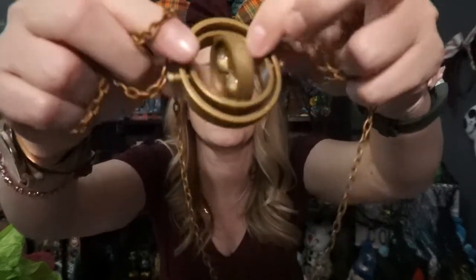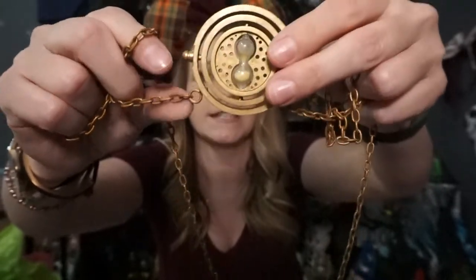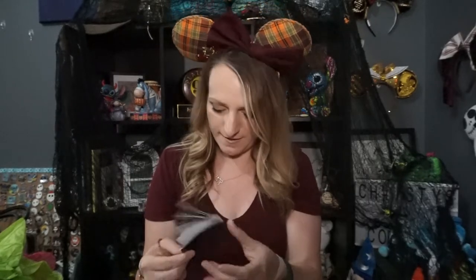So it's a, how does she do it? She goes like this or something. And then it spins. I don't really know how it works, but it's the Harry Potter Time Turner. Where the sand, yeah, like that. The sand goes down. And it's a necklace, and it comes with a little sticker book. This is really cool. How cool is that? These are all stickers. Awesome. This is so cool, Kelly.